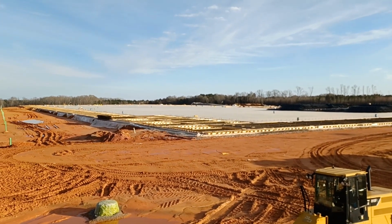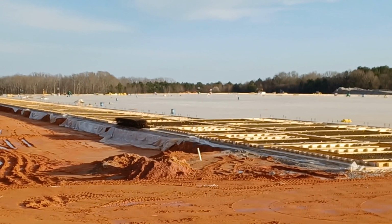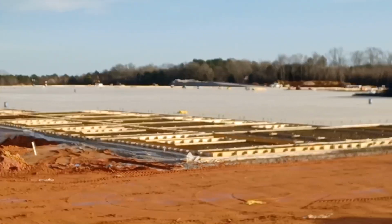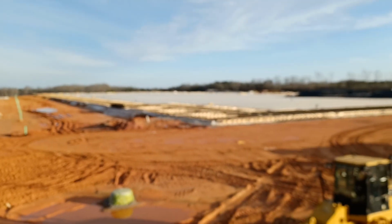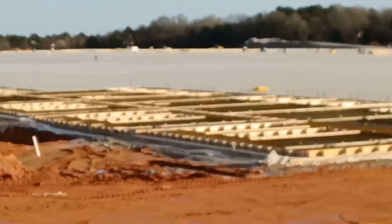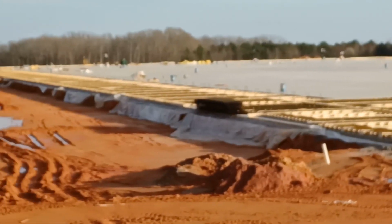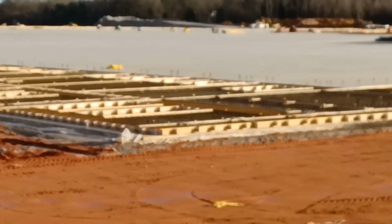But look at the size of that concrete slab. That is just amazing to me. Really cool. Look at the forms they did there too. And they're using all kinds of rebar. Oh, I screwed it up. Let's see if I can get this back in focus. There we go. Look at all those forms right there. That is cool. And they got rebar in there.